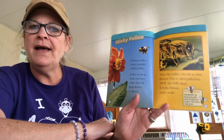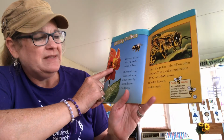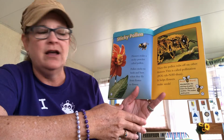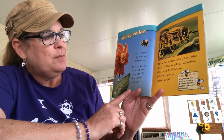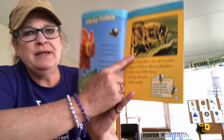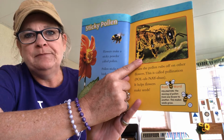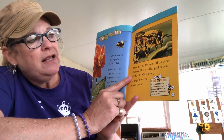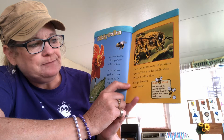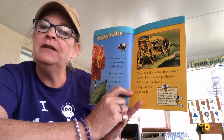Here we go, talking about pollen. Flowers make a sticky powder called pollen. It's like yellow stuff that is all over everything in the springtime, but it's really important. Pollen sticks to birds and bees when they fly from flower to flower. There's a big picture of a bumblebee. Bumblebees are very, very important for spreading pollen. They have a very important job. Then the pollen rubs off on other flowers, and this is called pollination. It helps flowers to make seeds, and those seeds will grow into new flowers.